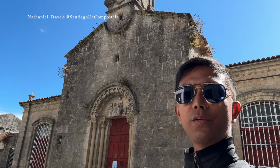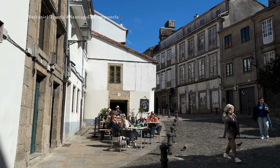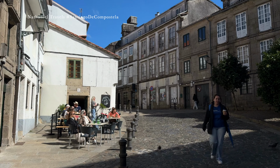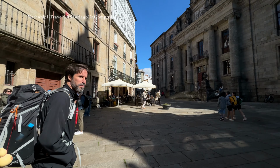First stop, guys, we have the Church of Santo Fis de Salobio. The entrance is here, but it's closed. This is also one of the smallest and most beautiful churches here in Santiago de Compostela. This is the Praza de Entre Praseñas. We are here at Praça da Universidade.